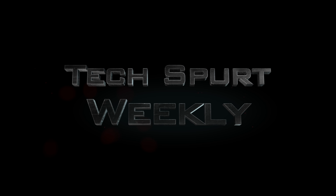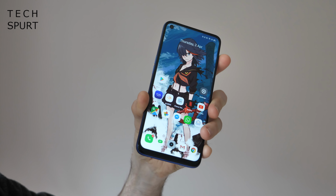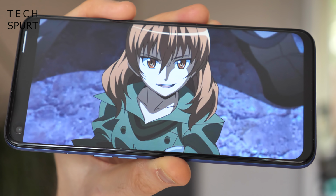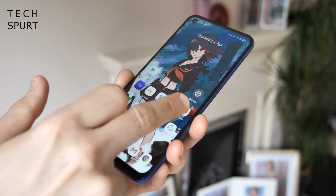Tech Spurt Weekly. So the big UK smartphone launch this week was the Realme 6, which finally popped up in Blighty after launching previously in other regions. And for just 219 quid, you get some seriously tasty tech packed in this thing. So first up, there's that 6.5-inch Full HD display, a bit of a stunner by itself anyway, but then it's also got a 90Hz refresh rate, which is absolutely incredible for this price point.